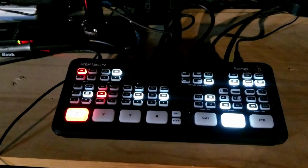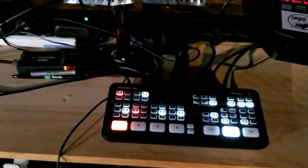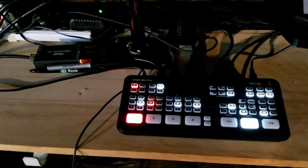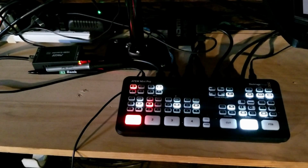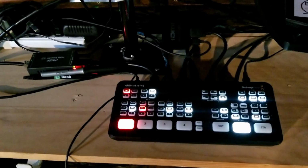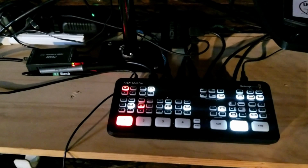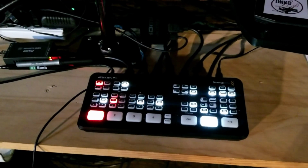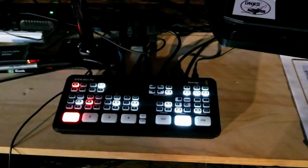And you might be wondering why we mix the signals. This system was put together over time. They did not start out with all of this equipment. They started out with a camera, which they used to record and then upstream, upload to YouTube for streaming later.